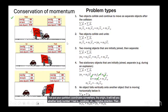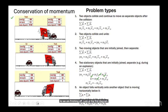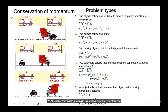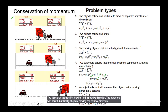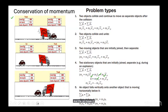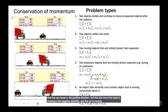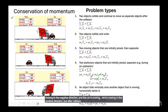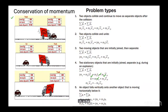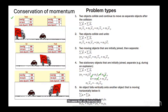There is one other thing that I wanted to point out as we are finishing off. Look at the first diagram. You'll see that the two are moving in the positive direction. The other one was at rest, but finally they are moving in the positive direction. The second one is that after collision, the small car moved in the negative direction and the truck moves in the positive direction. And the last one is the truck is moving in the negative direction and the car was moving in the positive direction. But after collision, the direction reversed. So it's very important to check what happens before and after so that you stick to the right directions. I guess, Dr. Molefe, that brings us to the end of our time.